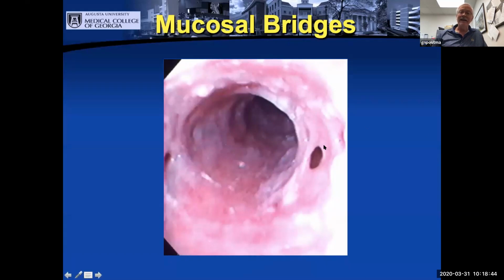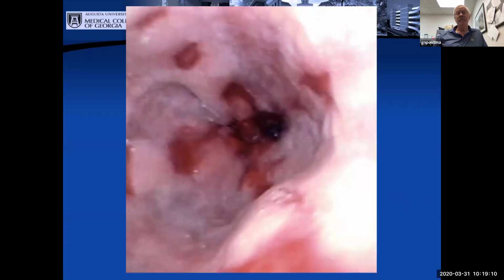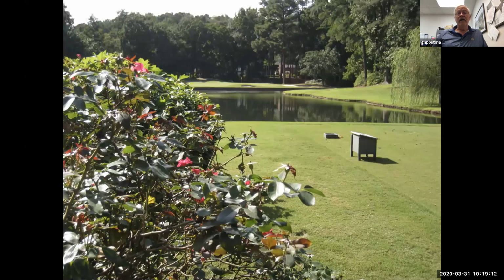Mucosal bridges. Once again, same thing. These are classic. Looks like diverticulosis almost. But a lot of people will have these little holes. And this is just due to the repetitive cycle of linear ulcerations that heal. And then months to years later, another one, and another one. You'll develop these mucosal bridges that give you this pseudo-diverticular look in the distal and even mid esophagus. I think my fellow and I both put balls in the water here on 17 just the other day.